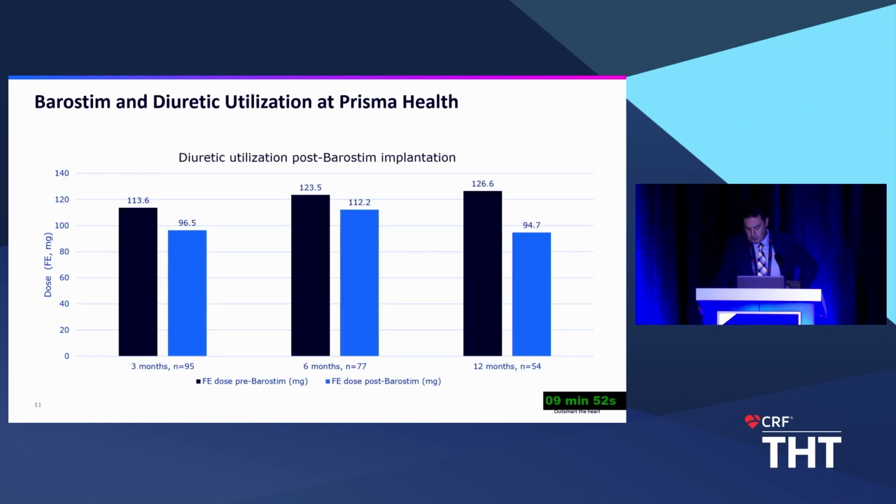And then most recently, we were looking at diuretic utilization because we kept seeing that we had to back off diuretics for our patients. And you can see consistently as they move from 3 months to 12 months, a reduction in diuretics, but it's most substantial at 12 months. And I think that's partially because you've got to titrate this device, obviously, in the first 2 months. But there is a little bit, I think, of a delay in the impact overall here.